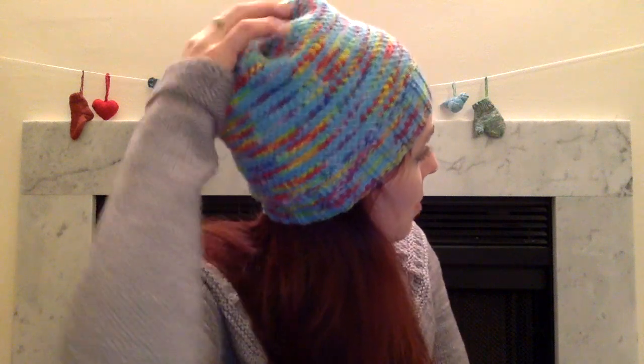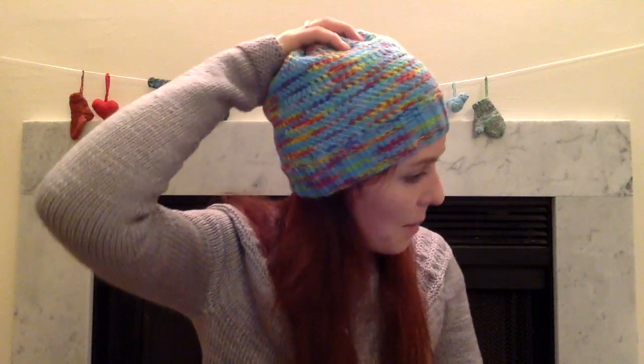2 hats. 2 awesome hats. Let's see if I can put this one on top of it. You can see, I'll just do it this way. You can see this one too. This one is also just a little bit slouchy. This one has been blocked, but it's just a little bit slouchy. But I'm okay having that like poof up here if that means that I can pull it down super far to keep as much of me warm as possible. So I'm okay with that.